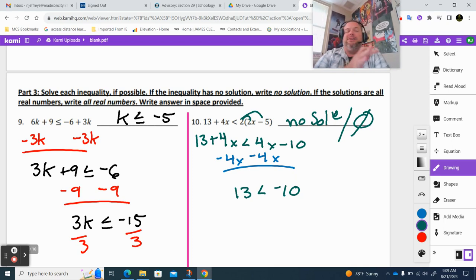So look. The difference between 9 and 10. 9, we actually got a solution. 10, we got a false statement. Okay? All right. Anybody need more time with 10 out of 10?